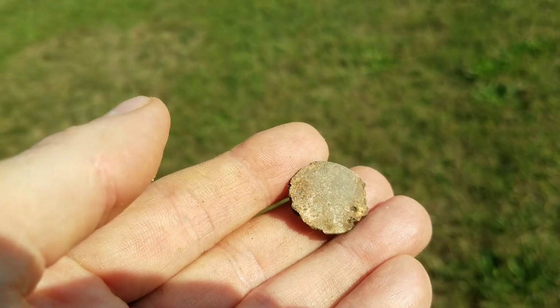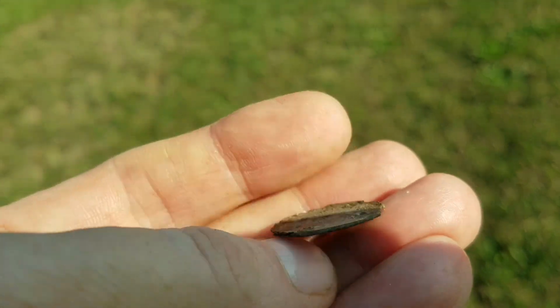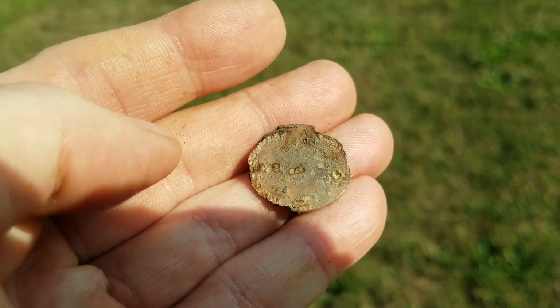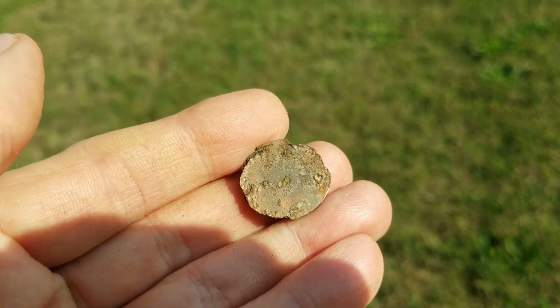I'll see if I can look closer when I get home and find some more details, but man, it is ate up. Interesting. It rang up so low, too.